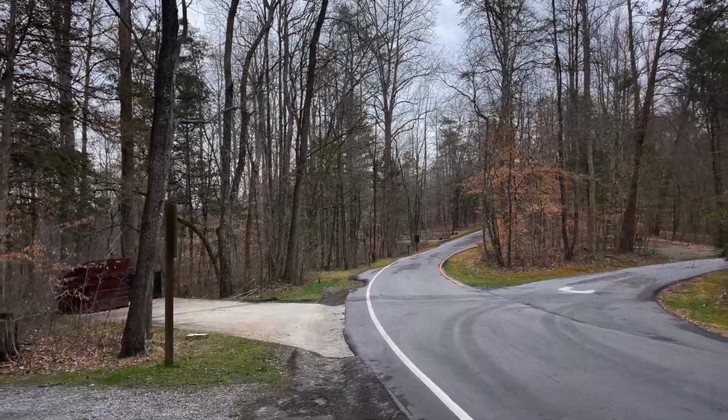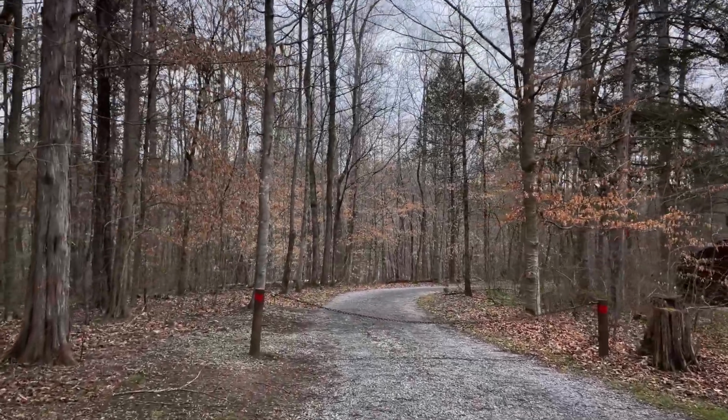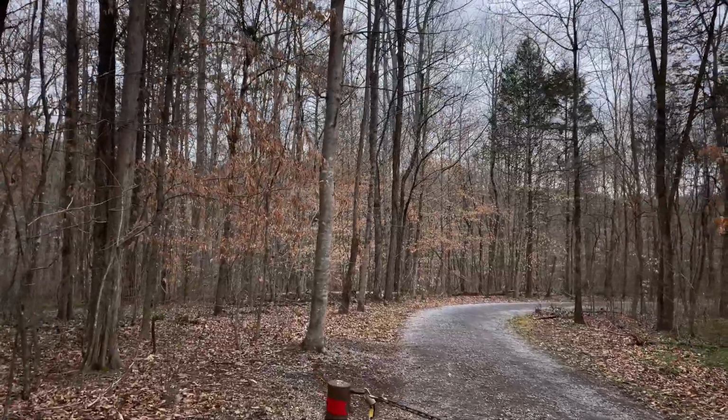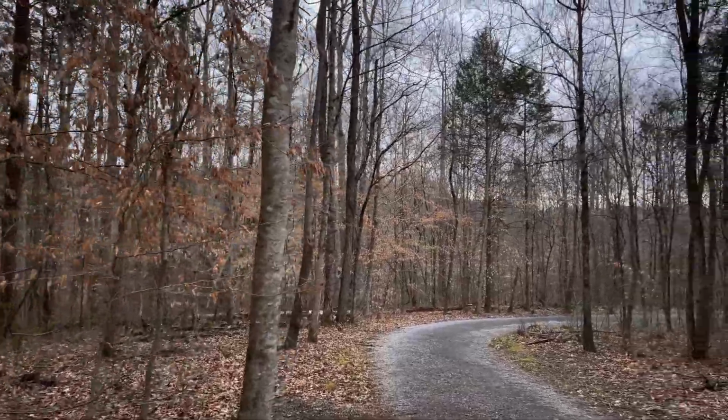The travel trailers with generators take up the electric spots. There's also some guy that shows up with a white van that doesn't have a generator.